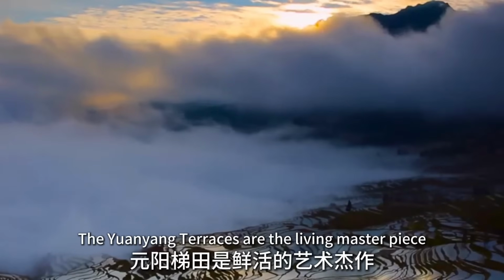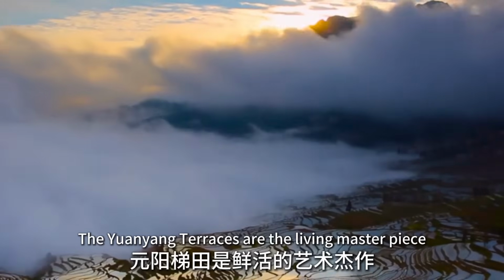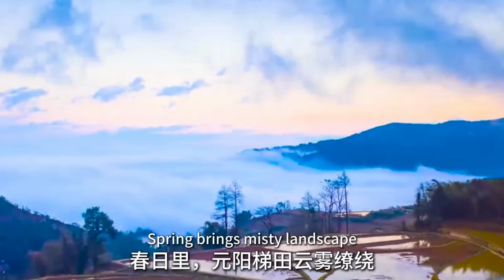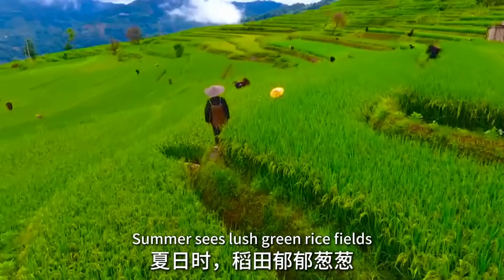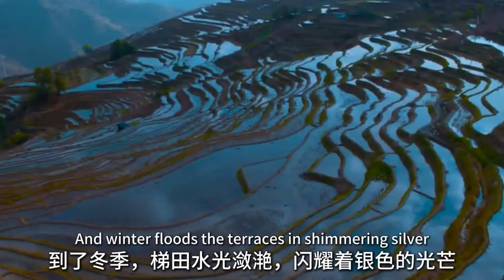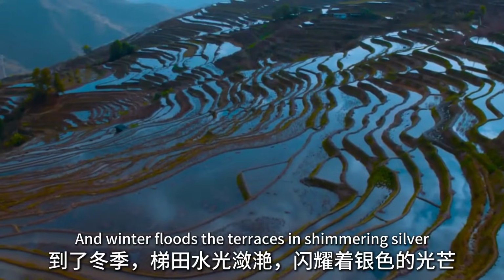The Yuanyang Terraces are a living masterpiece, transforming with the seasons. Spring brings misty landscapes, summer sees lush green rice fields, autumn turns the mountains golden, and winter floods the terraces in a shimmering silver.